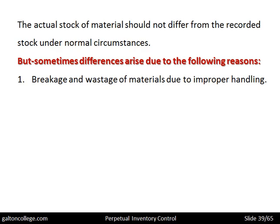There could be breakages or wastage of materials due to improper handling. That will lead to a difference between the two sets of records. What the storekeeper has would be broken items which are of no use in production. What the store's ledger is showing are perfect items. So that needs to be reconciled, and both sets of records should be adjusted accordingly and remedial action taken.